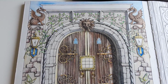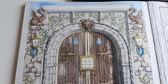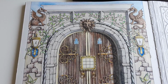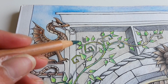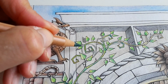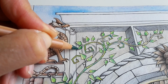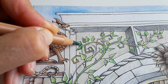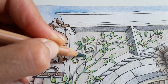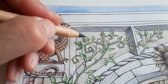As I am looking at those branches, I think the leaves and the branches will have to be much darker. Yes. Let's do that. This is Luminance Dark Sap Green. And you know, the Luminance pencils, I will use them more and more, I think. And the Pablos also. We'll see what it will do.